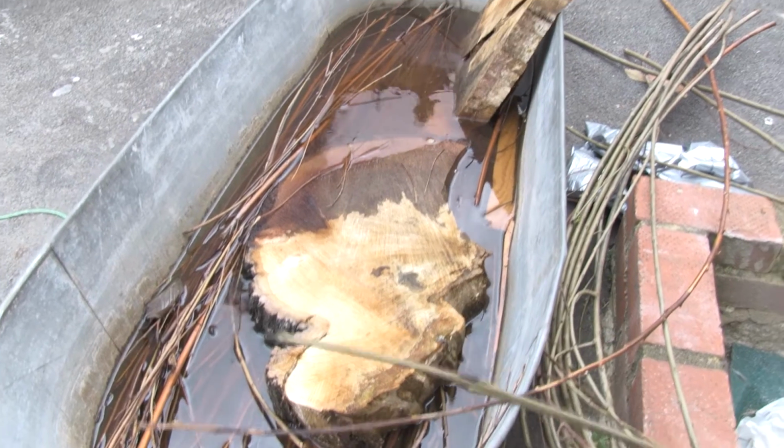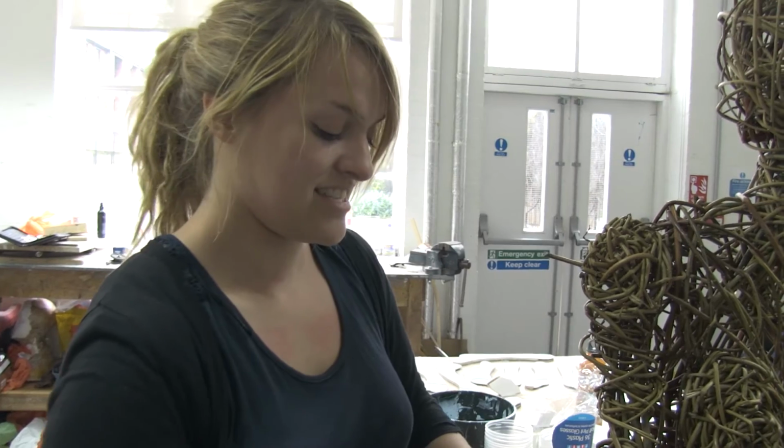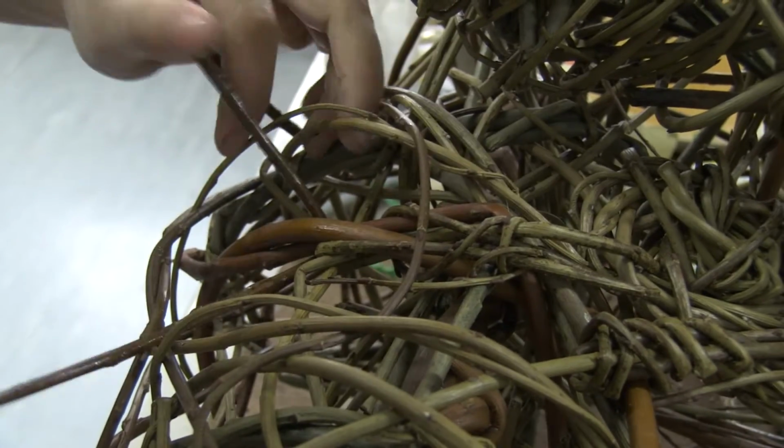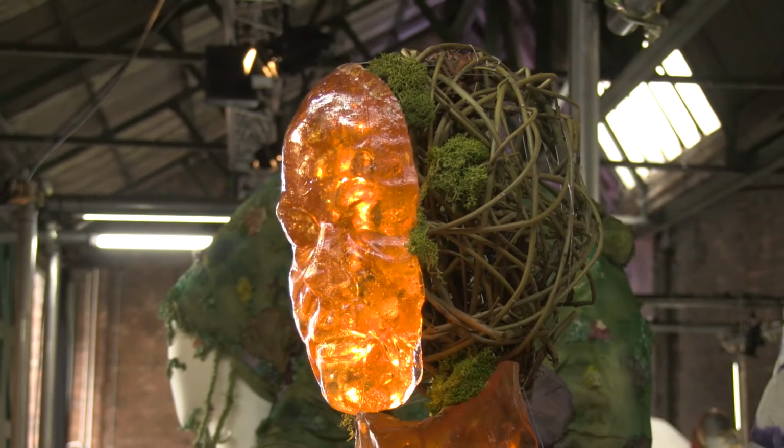I was always told by industry professionals that university was a place to make mistakes rather than out in the real world, so this is the time when you should play with as much stuff as possible and experiment as much as possible.